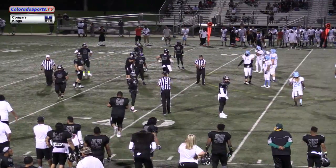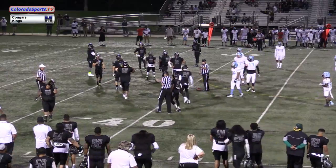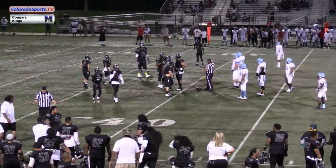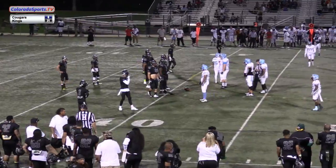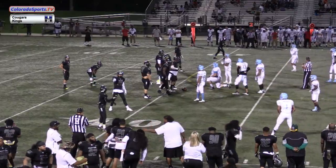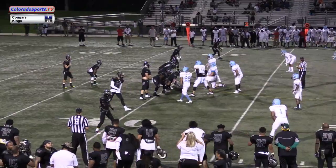All right, so it looks like the Kings are waiting for the ball to be set to go hurry up again, because they've been doing it. They are able to make a substitution in that line. Looks like maybe somebody's helmet came off. Great open field tackle right there by Prince again to keep the damage to a minimum. Again, we've got second and five. Cougars have got to come up with a play here with 2 minutes left in the second quarter. We've got to make a play if Colorado's going to stay in this game.